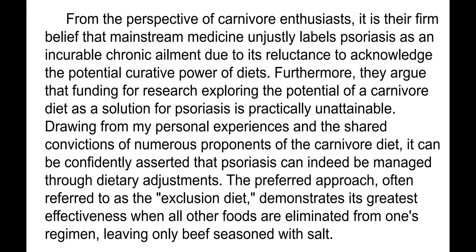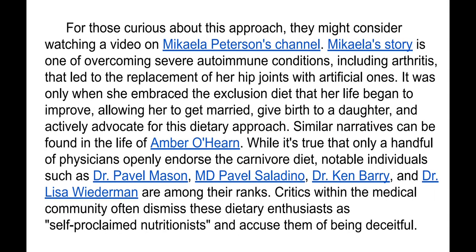Drawing from my personal experiences and the shared convictions of numerous proponents of the carnivore diet, it can be confidently assessed that psoriasis can indeed be managed through dietary adjustments. The preferred approach, often referred to as the exclusion diet, demonstrates its greatest effectiveness when all other foods are eliminated from one's regimen, leaving only beef seasoned with salt. This is beef and salt. It is quite extreme, maybe too much, but okay.